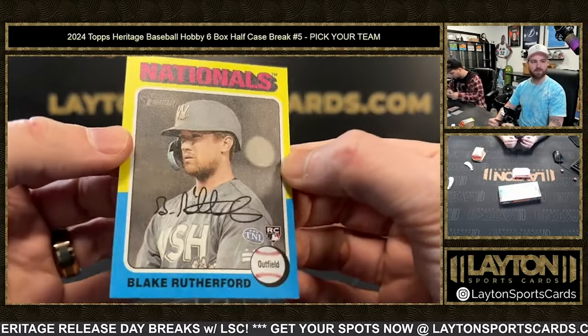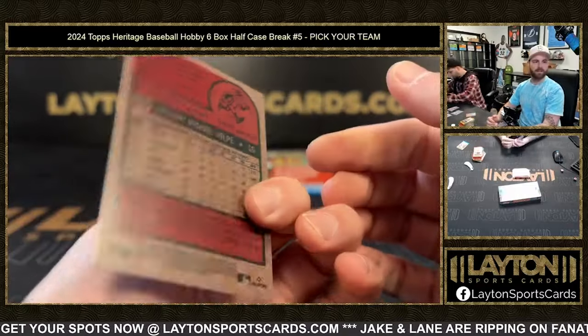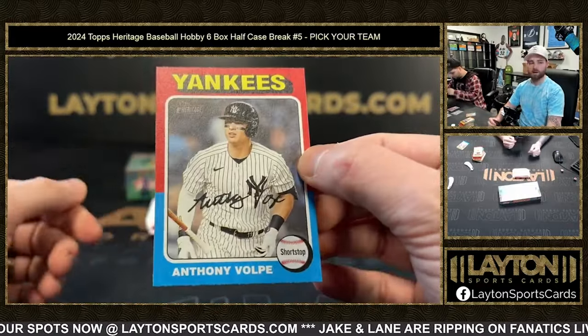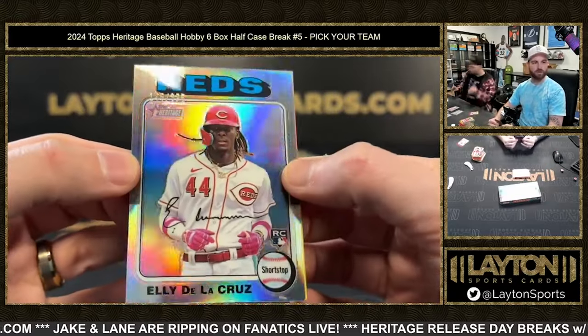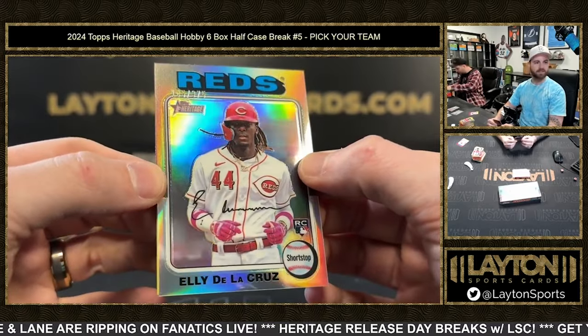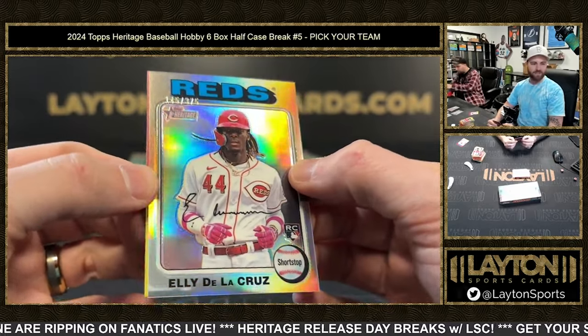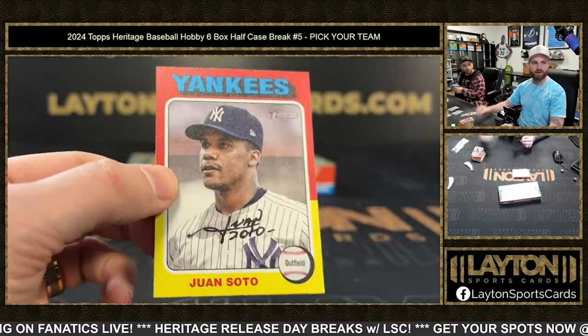Blake Rutherford, rookie, flip stock, Nationals. Anthony Volpe, flip stock, Yankees. Dang. Nice. Yankees have quite a few as well. Yes. Oh, wow, dude. Ellie De La Cruz, rookie, chrome to 375. Dang. This case is stupid. This is bonkers. And a flip stock of Juan Soto, Yankees.